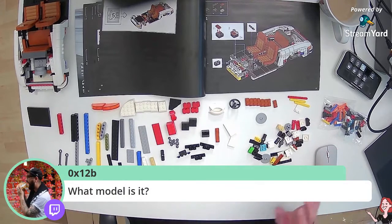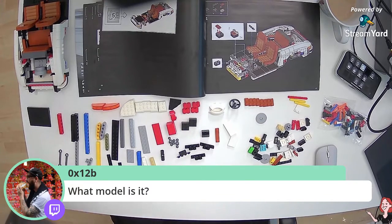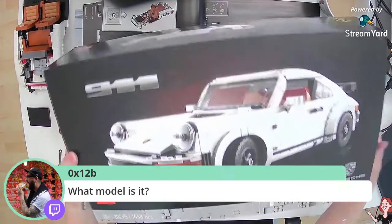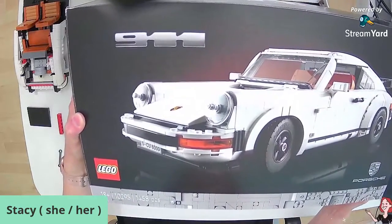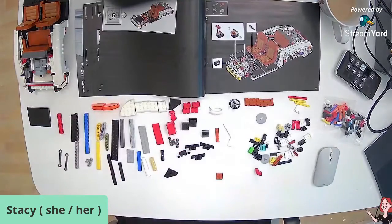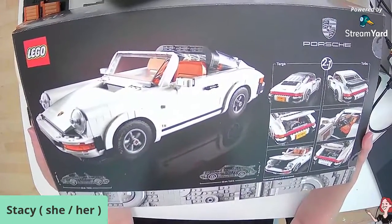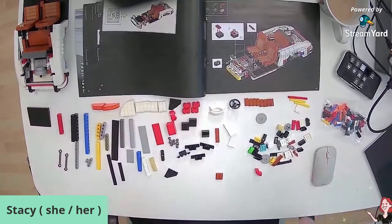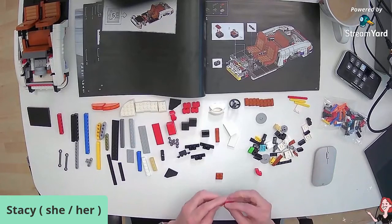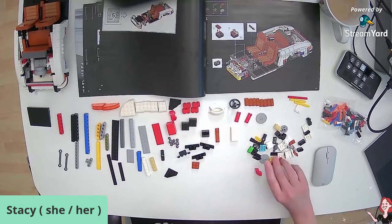And what model are we building? We're building the new Lego Creator Expert Porsche 911, which is, see if I can pick the box up without knocking everything over, this box. It is the 10295 set, a 1500 piece Porsche 911, which you can either build to a Targa top or to the turbo version. And I cannot decide which one I'm going to build. So I'm putting it out on a Twitter poll. I don't know if it's an interesting way of doing it or if I'm just being a complete coward and not being able to make a decision. One of the two.